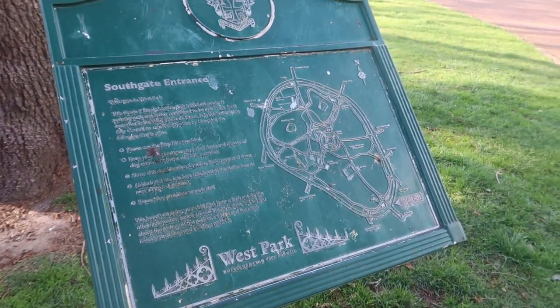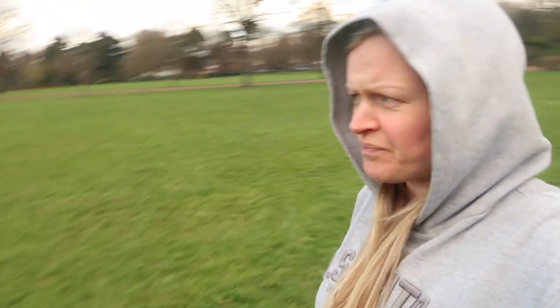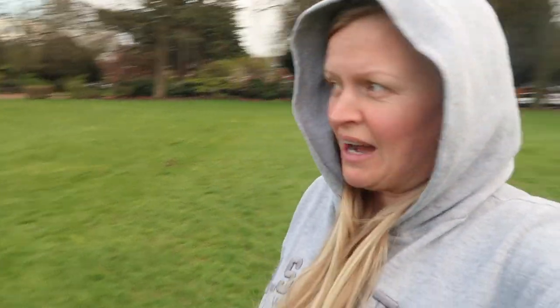Not sure what we're doing this evening, but we've just come to a park that's literally opposite the hotel. The hotel is there. Just come for a bit of a run around and a little bit of a wander. It's about 4:30. We might head into the town centre, we might go and eat something, we might grab a takeaway to go back to the hotel with. No idea at the moment.